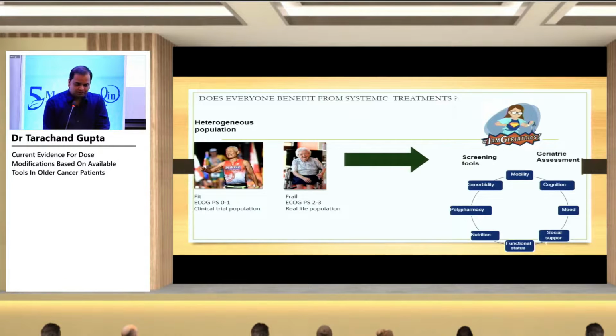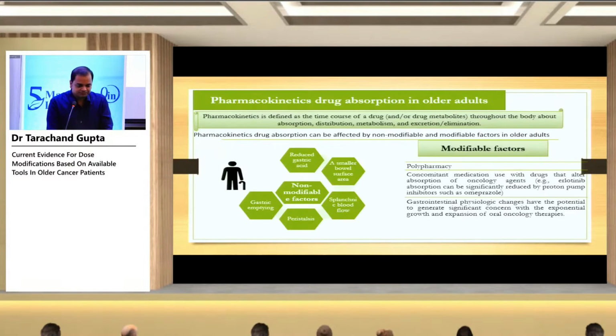So does everyone benefit from systemic treatment? Usually the population is heterogeneous, not homogeneous, as we see in trial registrations. Fit patients with PS 0-1 are usually presented in clinical trials, and the rest seen in the community are older or frail patients, for whom I think we need a geriatrician, like a pediatrician for pediatric patients and a geriatrician for geriatric patients.